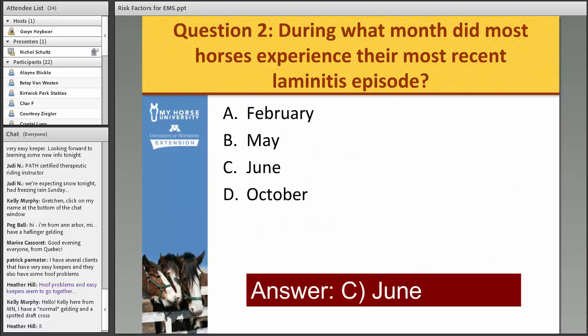And the answer is C, June. Although every possible month was reported at least once, late spring and early summer were reported more frequently, which would correlate with times of year when pastures tend to be more abundant.